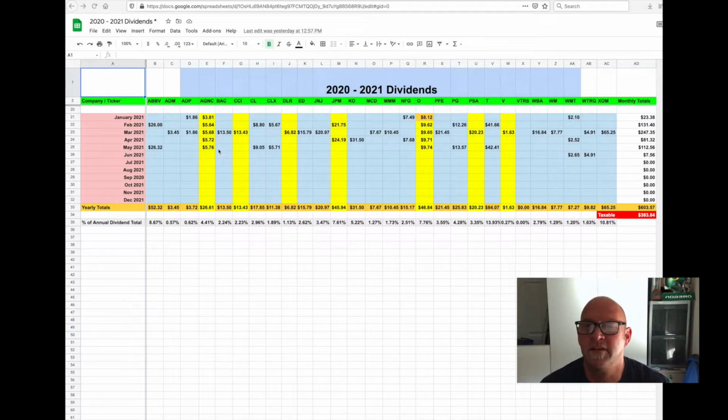$26.32. The second one I got was my AGNC. AGNC is a REIT, and it is a monthly paying REIT. I got $5.76. Now, you guys, you see that some of these columns are blue and some of them are yellow. The yellow ones are ones that I have in my Roth. So these are tax-free, and that's why you see that my REITs are all in yellow.